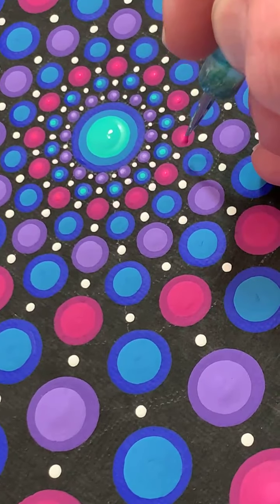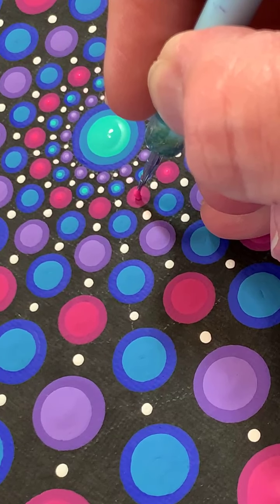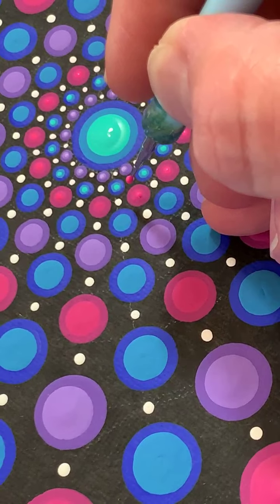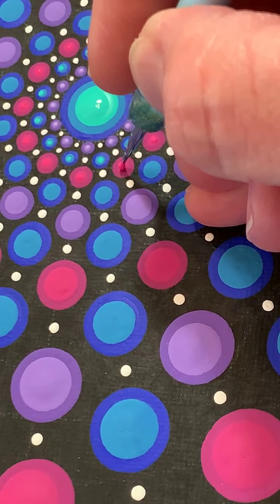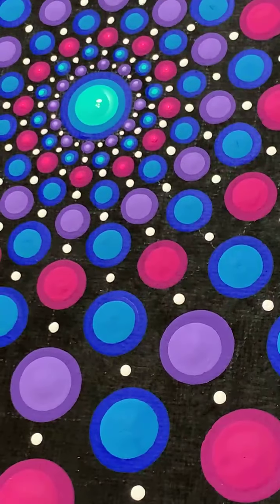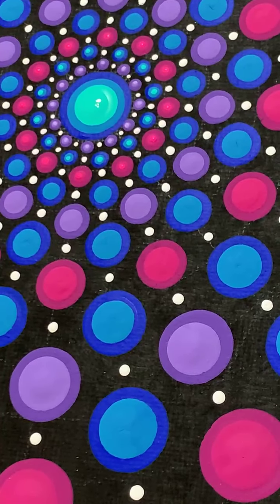But see the difference there? Just the slight glow over here compared to no top dot here. Right, and then there's that last one. See how it just looks a little flatter? And there we go.